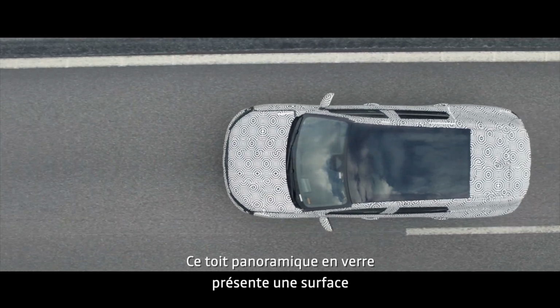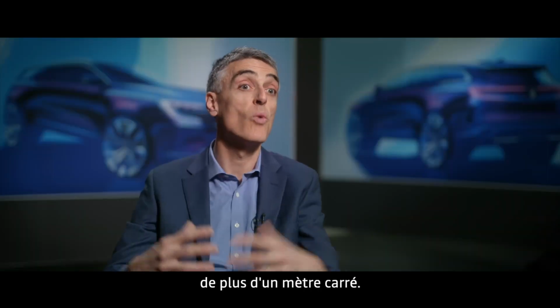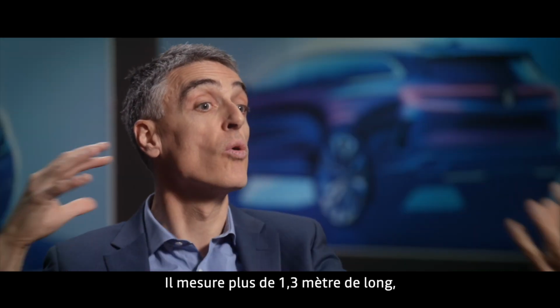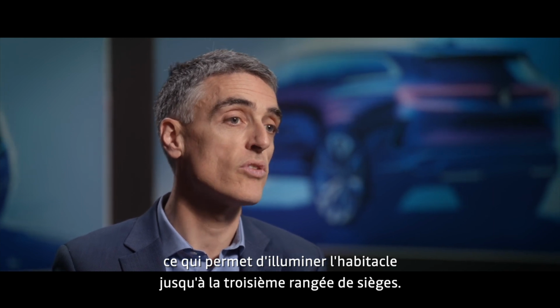This panoramic glass roof has a surface to let the light enter of more than 1 square meter. It's more than 1.3 meter long, so it brings some light into the cabin up to the 3rd row of seats.